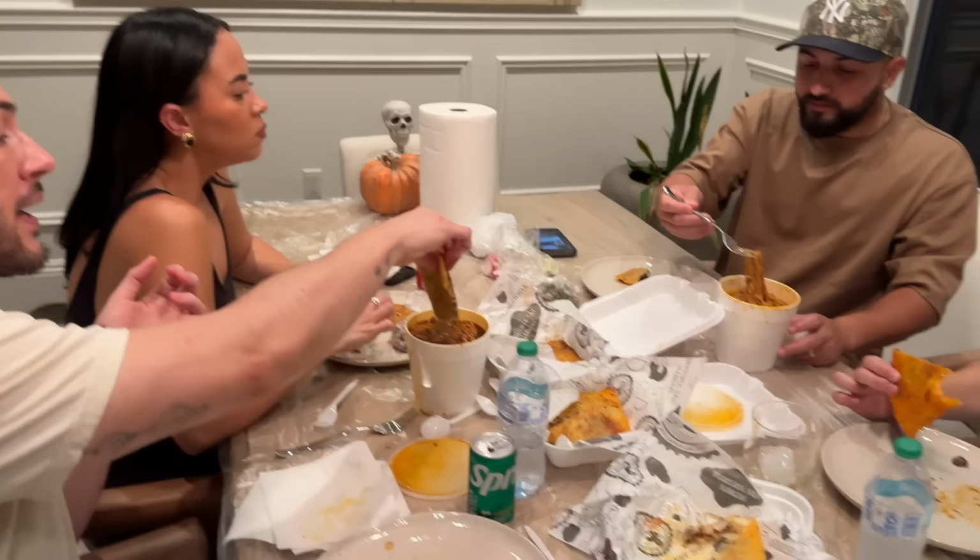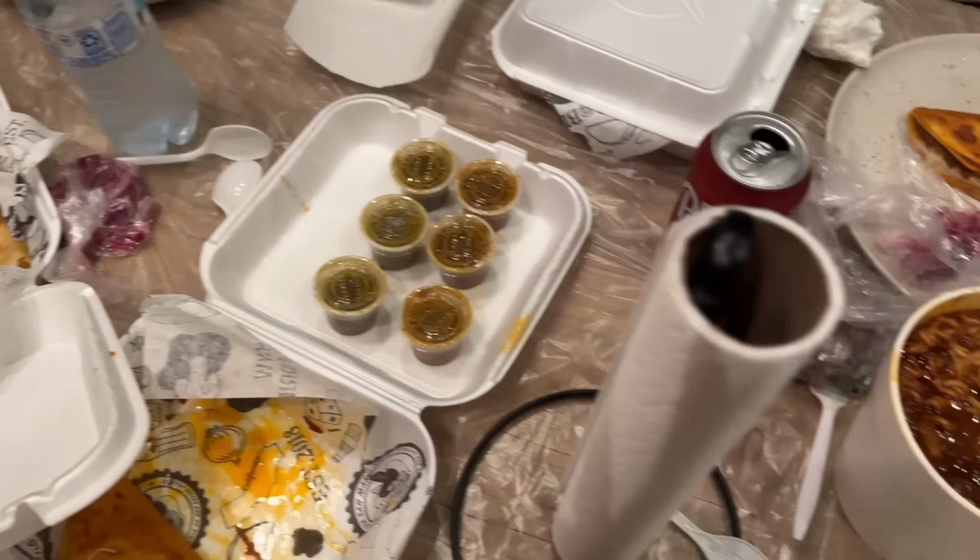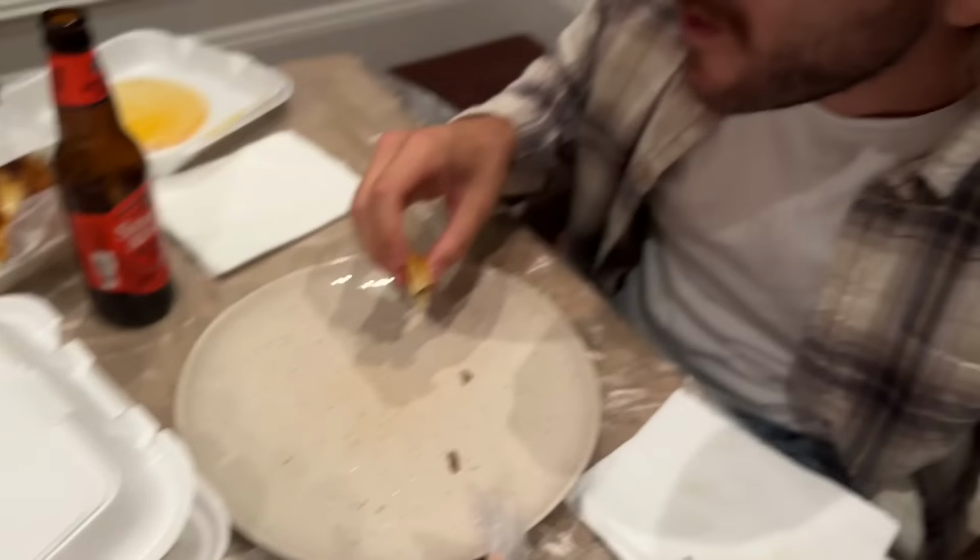You guys, we are picking out tonight. We got your birria. Birria tacos. Yeah. Birria. I'm like, that was good. Birria. I'm like, yeah, you do.